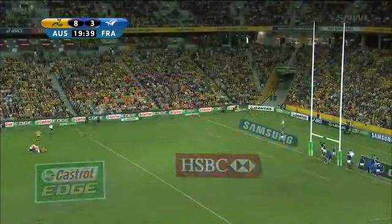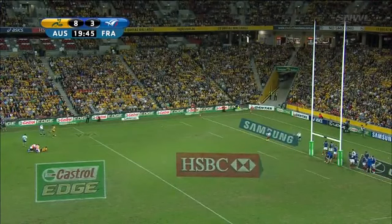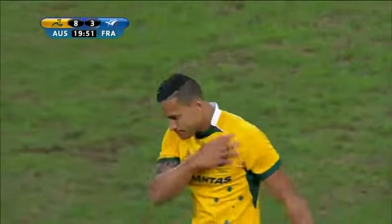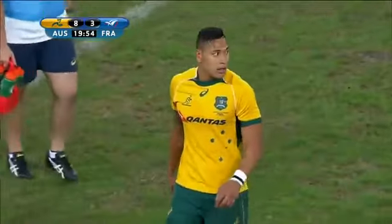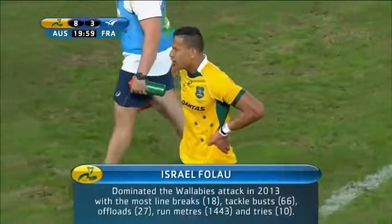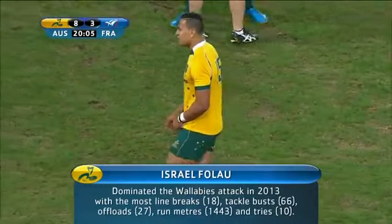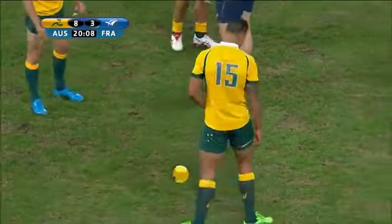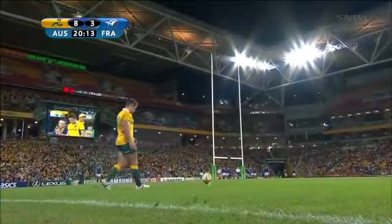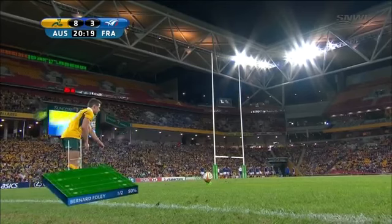Folau in 2013, his debut season. Most tries for the Wallabies, most line breaks, tackle busts, offloads and run meters. Scored 10 tries to equal Lonnie Takiri's season record for Australia. And he scores the Wallabies' first try in 2014. Really starting to read the game well in 2014, Clarkey, compared to last year. Being able to have a good look at the back. The line breaks, 18 line breaks last year, tackle busts 66. Michael Cheika, the coach of the Waratahs, picked him at fullback last year, not on the wing, he's been able to really learn the game.